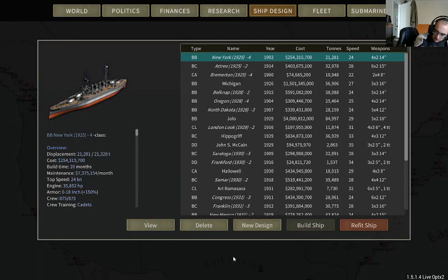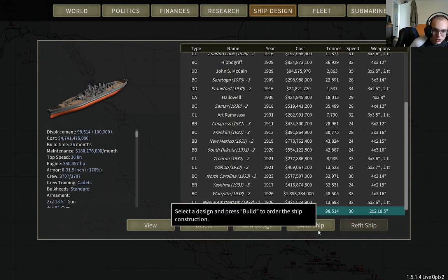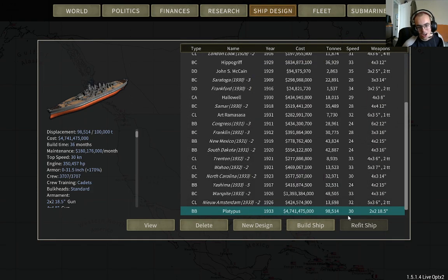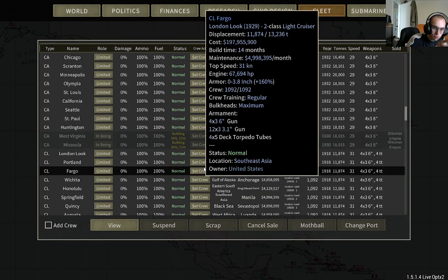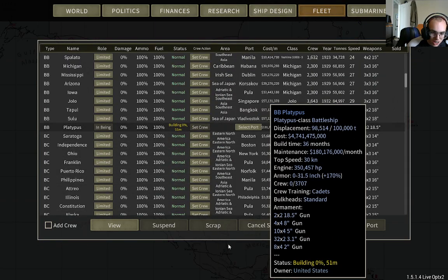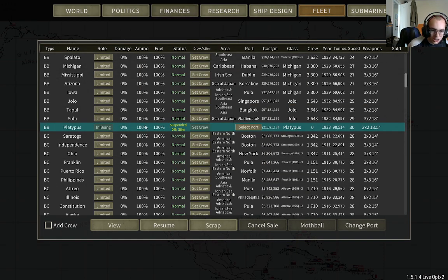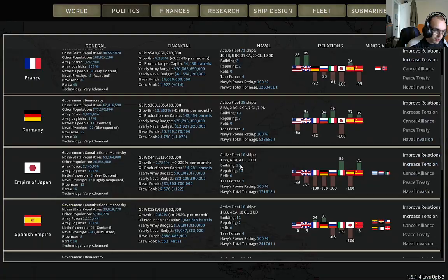You cannot hide yourself behind a fairy tale. Okay, USS Platypus, $4.7 billion worth of taxpayers' money. Oh god, my ships are cheap, and then you come along with your Jolos and now Platypus, and be like, I'm about to bankrupt the entire American country. Oh yeah, and you have to be suspended currently because of dockyard issues. Don't worry, you'll be back to normal soon.